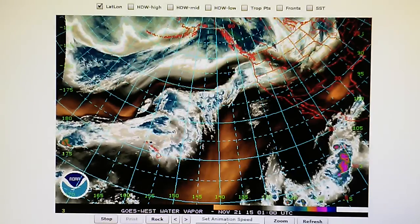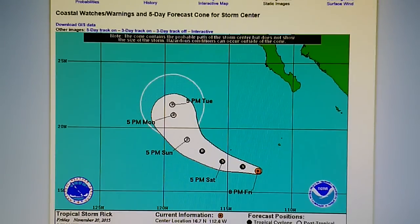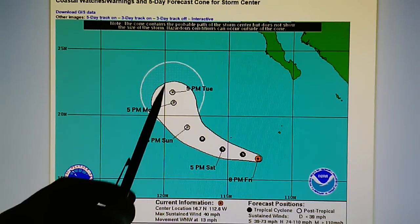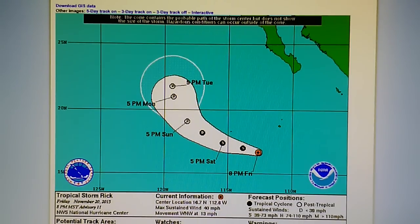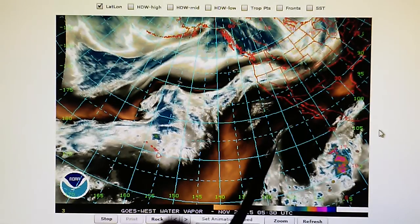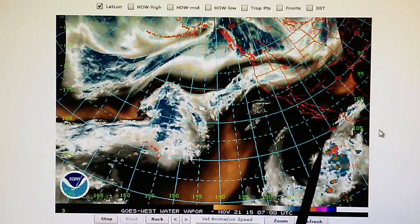All right, so let's go back to the Hurricane Center map once again, and right around Sunday, Monday, we're supposed to see this thing turn north, but I don't think that's going to happen. So we'll keep an eye on that for sure. And I think that for now they're going to park it right here. They're going to keep this high pressure right there, and that will prevent northbound movement.